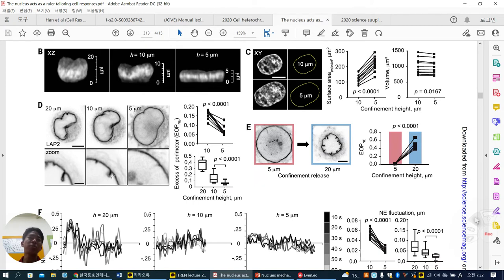Folded, they are stretched. So they measure the excess of perimeter. Excess of perimeter is how much this folded structure exists. Originally, the nucleus membrane has 40 or 50% excess, but it decreases while they are compressed: 20, 10, 5 micrometer.